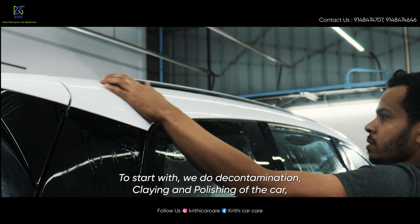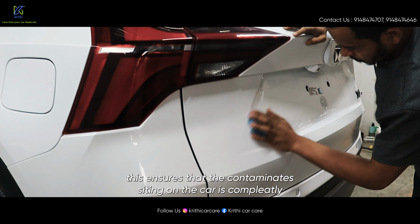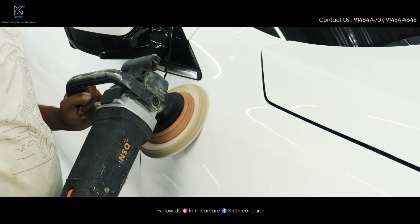To start with, we do decontamination, claying and polishing of the car. This ensures that the contaminant sitting on the car is completely removed, and post that we apply the PPF.